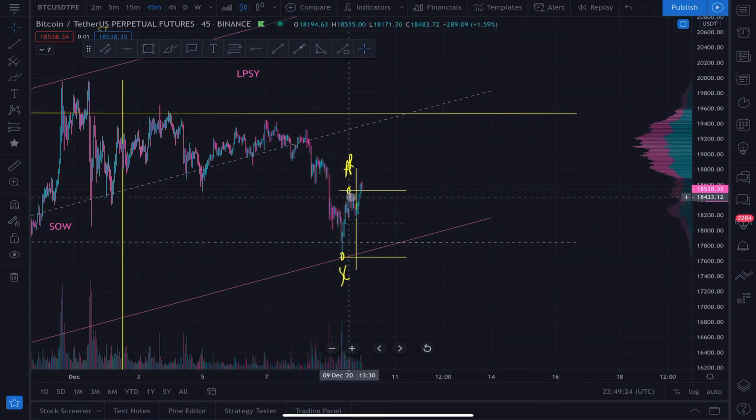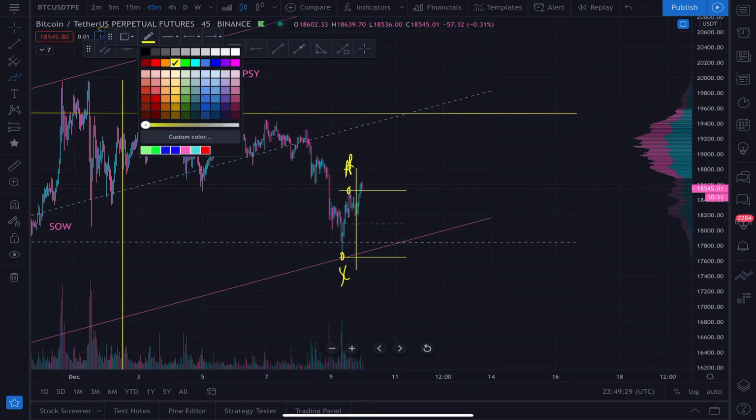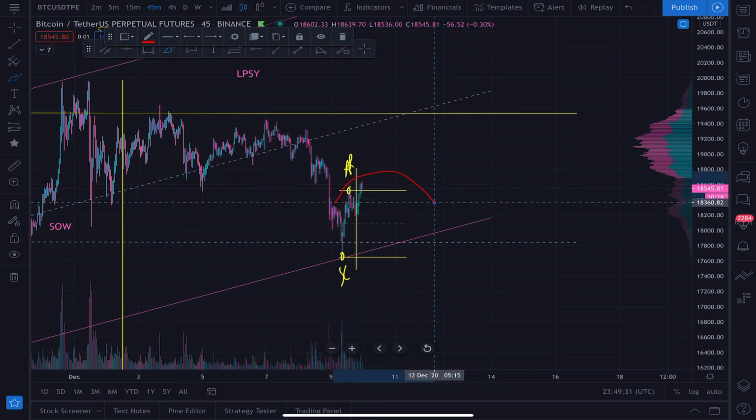So what are we doing here? Are we going to form another LPSY? We need to monitor the situation. We need to see what is going to develop. If we get another LPSY, we're probably going to take another leg down. That other leg down is really going to shake up the market. It's really going to scare a lot of people.